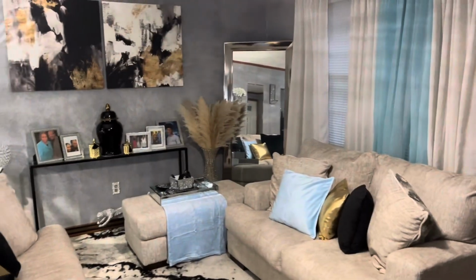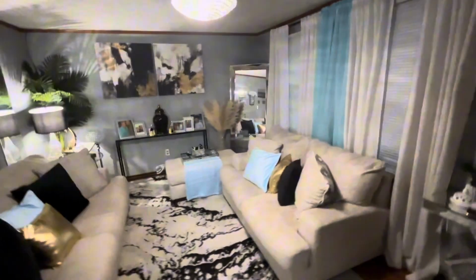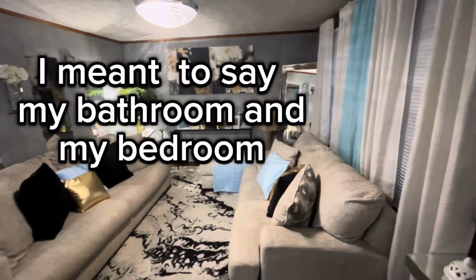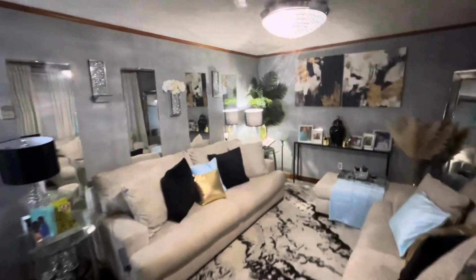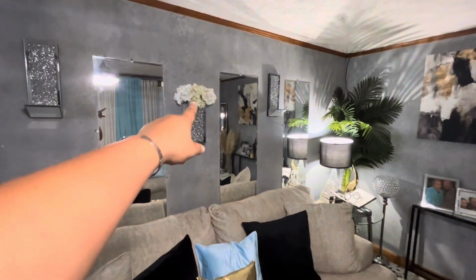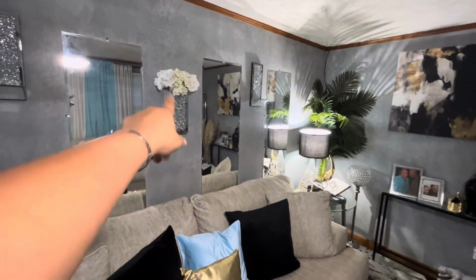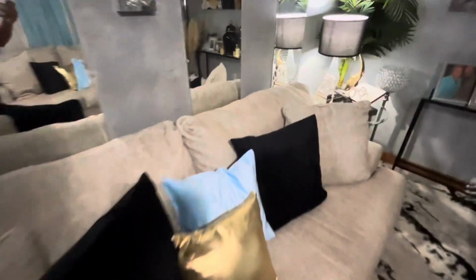Alrighty guys, so that is my pops of light blue, baby blue to my living room. I did the same thing in my bathroom and my kitchen, which by the time this video comes out, you would have already seen that video. But the only other pop of blue I may add in here will probably be some light blue or baby blue florals. Other than that, I didn't want to go too overboard with the pops of blue.